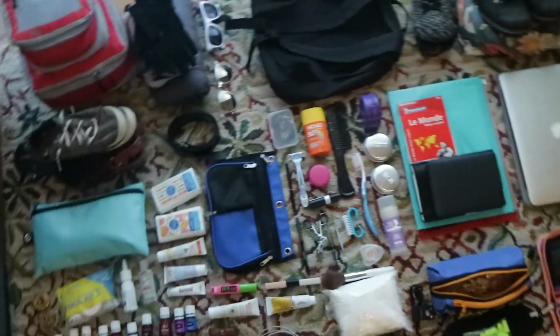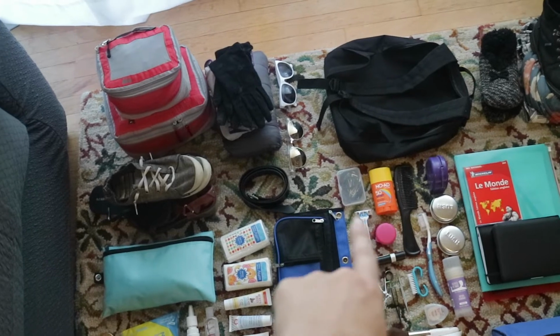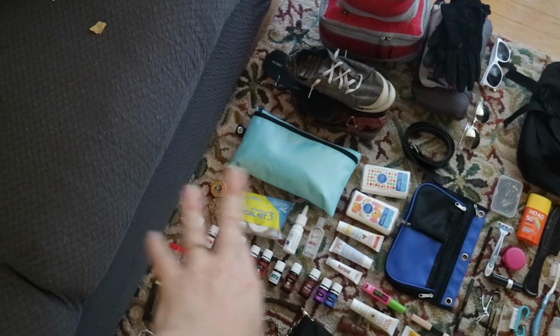Moving into toiletries, my retainer. These are Lush shampoo bar, deodorant, toothbrush, etc., etc. Toiletries. They all go in this. Got a couple packets of tissues. And then these are my liquids.